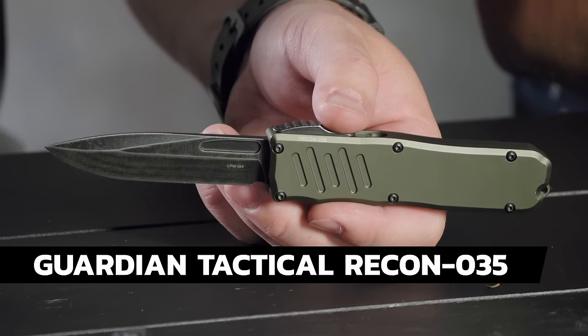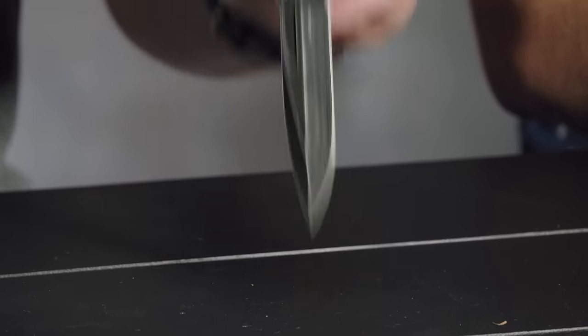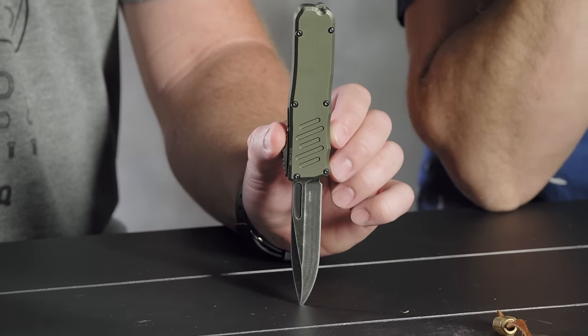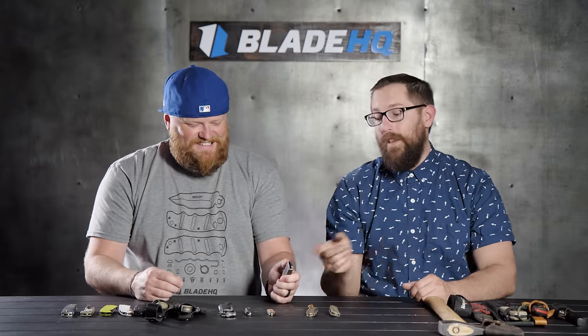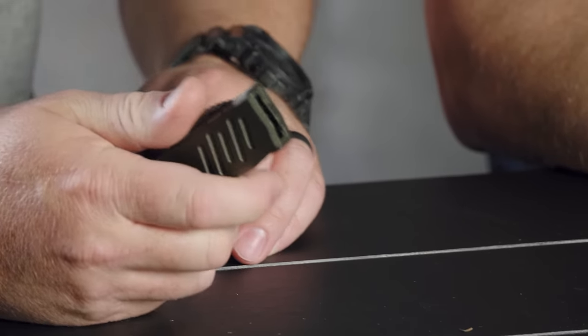So that's my Proper. And then up next, we have my well-loved Guardian Tactical Recon 35. Oh, I love this thing. Great knife. Now when people do Guardian Tactical or Microtech or Lightning or whatever, I can tell the difference because I sit next to Kurt and he's fired this thing so many times. I don't even look. I'll be like, oh, that's a Guardian, because this thing has been fired a lot. Yeah, it has. And I just recently took it apart because it was getting sluggish. And I was like, what the heck?